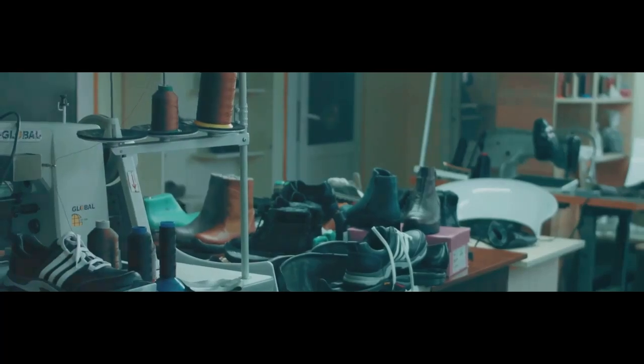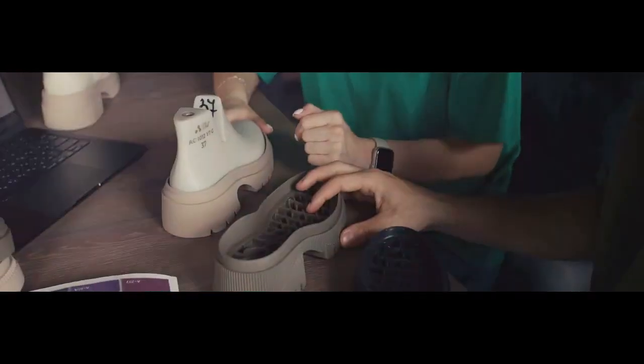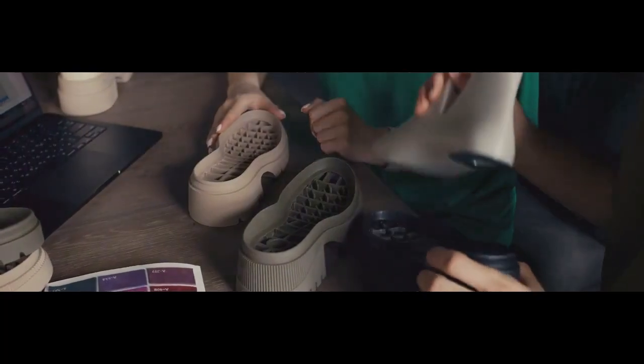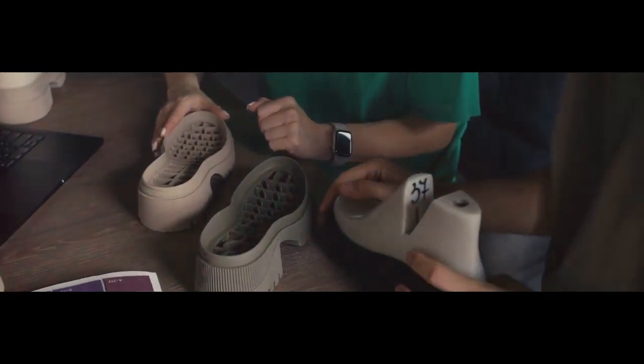Once the design is finalized, it's time to select the materials. This step is crucial as the choice of materials can significantly impact the shoe's performance, durability, and comfort. Nike's team of experts carefully evaluates and selects the best materials available, ensuring that each component meets the company's stringent standards.